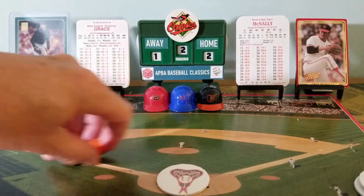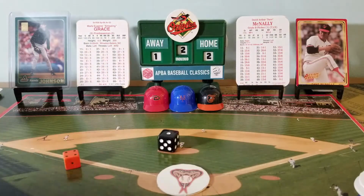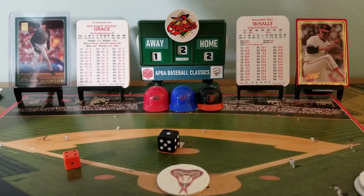Mark Grace steps into the box from the left side to face the left-hander McNally. 1-4, fly ball to left field. Don Buford is under it and makes the catch. Two away.